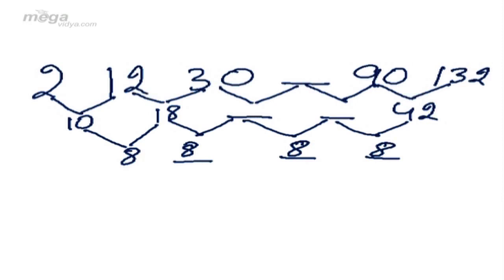the end. 18 and 8 is 26. Between 30 and the blank, there should be a gap of 26, making it 56. I have written my answer, but I am not very sure whether this is correct until and unless I get 42 with the same reasoning. 26 and 8 is 34. 34 and 8 is 42. When I get 42 by this logic, then I am sure that my answer 56 is correct.